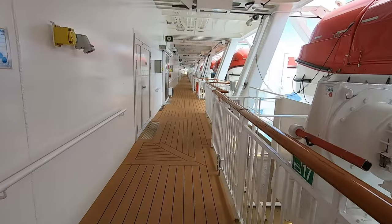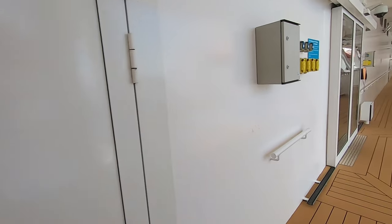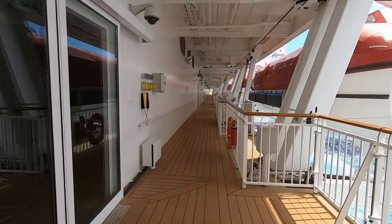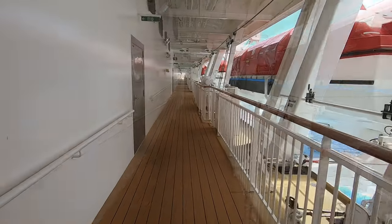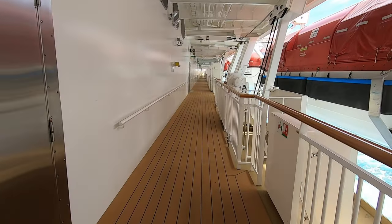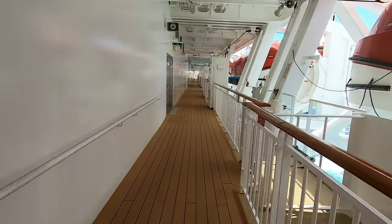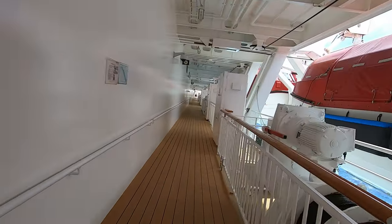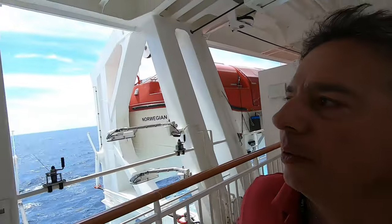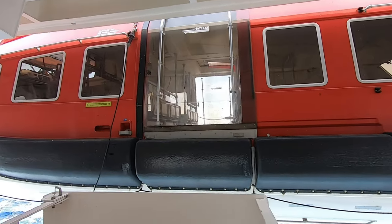I got all the way to the end of the ship there, the aft end of the ship, and the doors say crew only. Maybe I can go in this door here. No, maybe not. Locked. Interesting. I came out here, I can't get back in. Oh, look at this. This must be one of the main tenders that they use. Let's see inside of it.